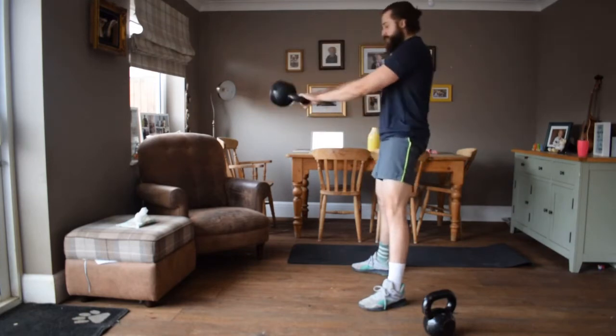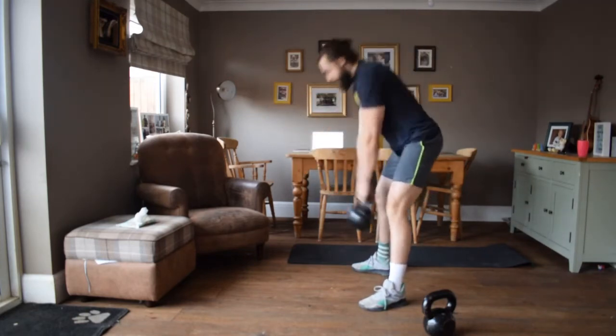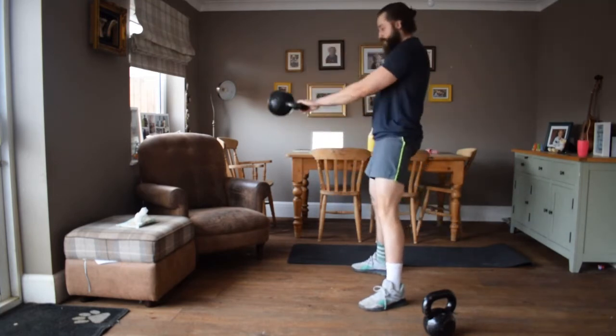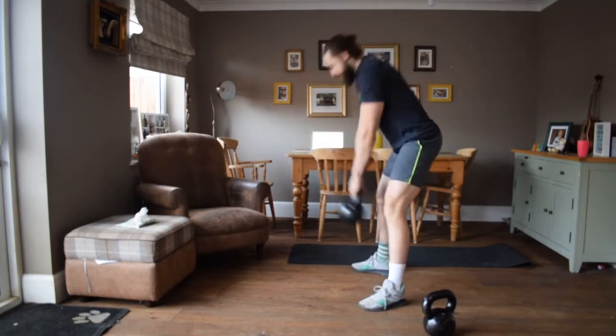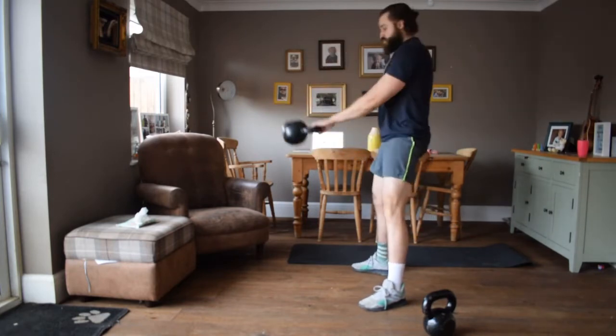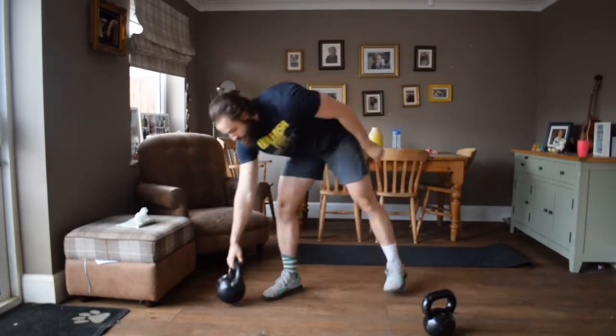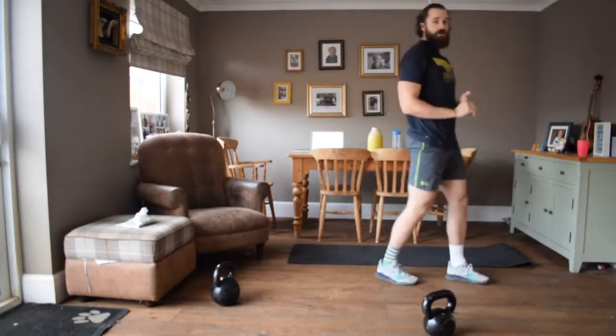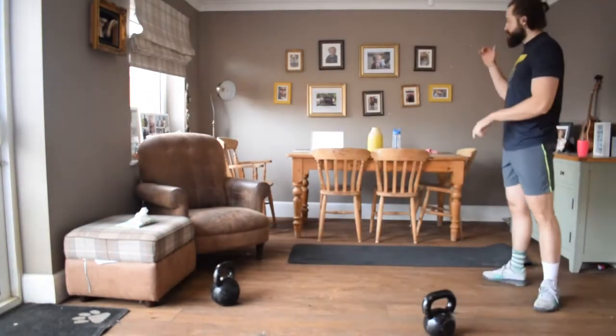And then after that rest, we moved into the third exercise, which is alternating V-ups. So alternating between legs, tapping each foot with the opposite hand, and just working through your abs. Basically a really good core exercise, it gets the abs from top to bottom. And that was 20 repetitions.